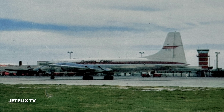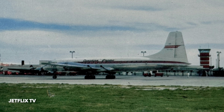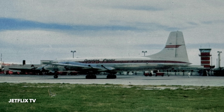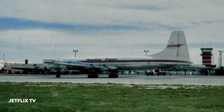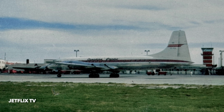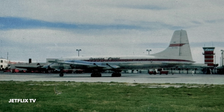And here's another view of Vancouver International. We have a local boy, a Canadian Pacific Airlines Bristol Britannia, on the ramp. This is the exact ramp that we view when we do our YVR live streams. And Canadian Pacific, I believe, took possession of their Britannias from Bristol in 58.